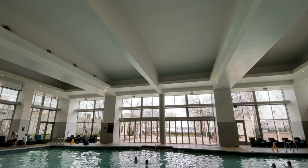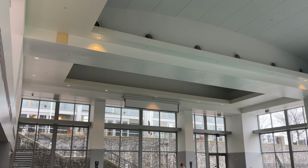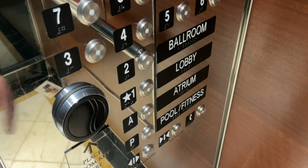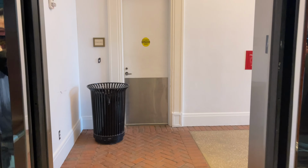One thing that's neat is they also have a huge projector and projection screen, so if they want to show movies in the pool, they absolutely can. And now, we are back in the elevator, headed to the Atrium, the biggest floor. Let's see what we can see.